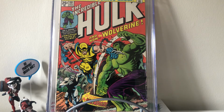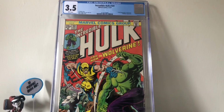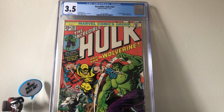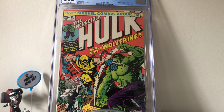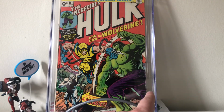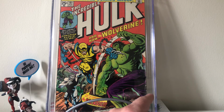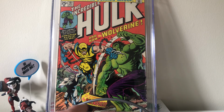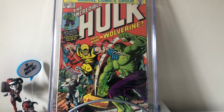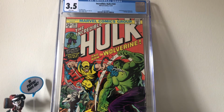Oh yeah, look at it. It's only a 3.5, but it's a blue label. It's got the value stamp. It presents pretty well, actually. Most of the issues are this right edge right here, and you've just got general wear around the edges. So as far as 3.5s go, I think it looks pretty sharp. It's got white pages. The colors look pretty nice on it.